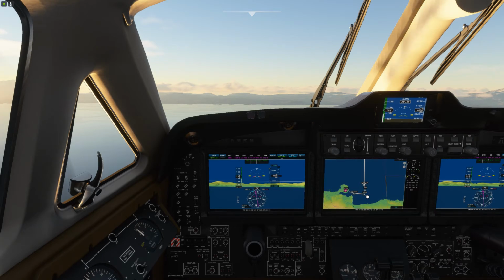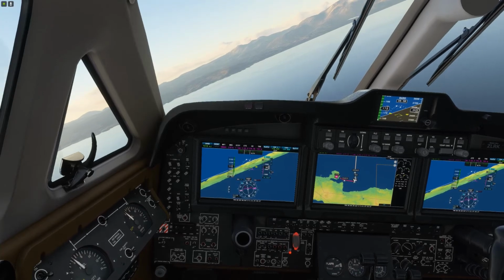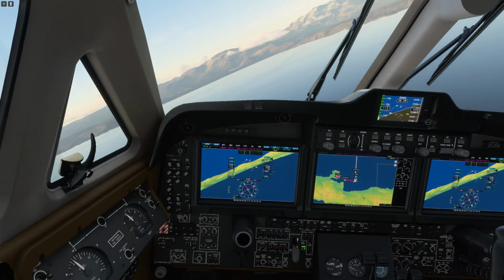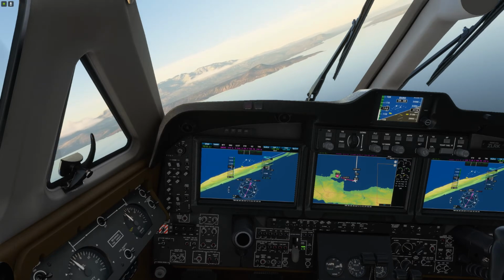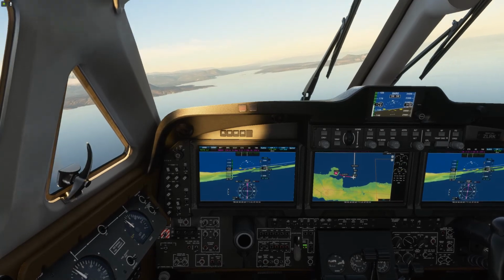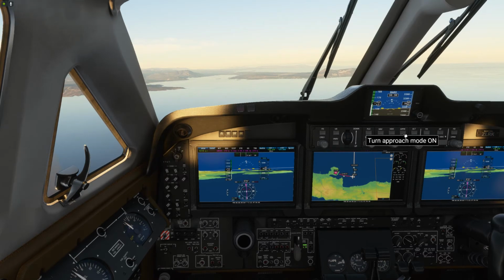At waypoint R102, I'll engage the approach autopilot. Landing here. First flap. Deploy gear. Once this turns over, change over to approach mode. And here we go.